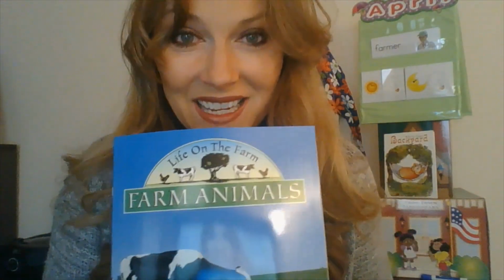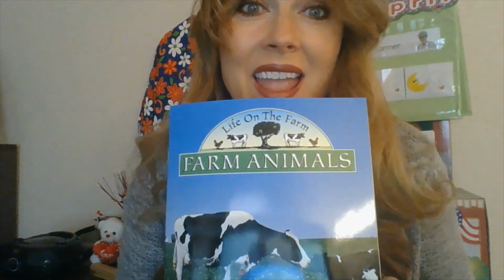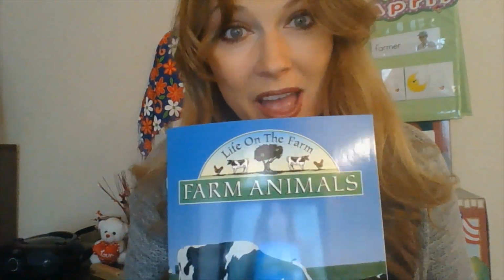We're going to be studying this book this week, and we're going to be looking at some farm animals. So if you have any farm animals or toys or books that have farm animals in them, today I want you to go look in your house for any books that have farm animals or any toys that are farm animals. I want you to make a little collection so you can refer back to them this week as we talk about animals.